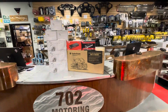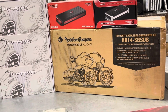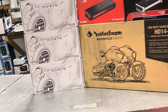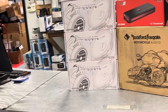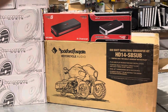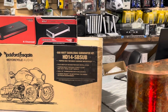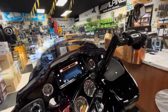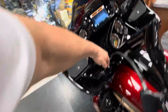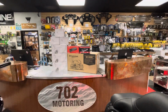Now on this bike, we've got 2 Cerwin Vega amplifiers, a 6-channel and a 2-channel. So the 6-channel is running all 6 horns and all 6 mids. And the Cerwin Vega 2-channel is running just that 1 sub, and he may put a 2nd sub in here, and the amp will also run that. Also, we've got the bass knob put right in here, so you control the bass. All right, and there's our product right there.